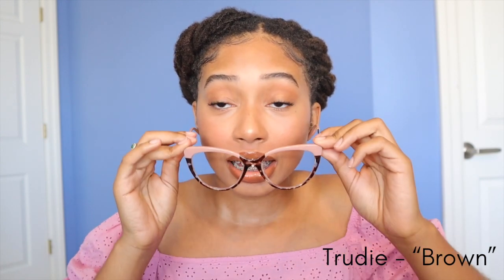Something like all white, if you popped on one of these glasses, you would definitely be able to style and profile. So I'm going to try on one of the glasses that I ordered first, which is Trudy, and I have them all sat in front of me. This is Trudy. She is a cat eye. She is in the color brown, and they are all prescription, by the way, because I did want them to be prescription. I wear glasses. I'm gonna go ahead and try them on for you.